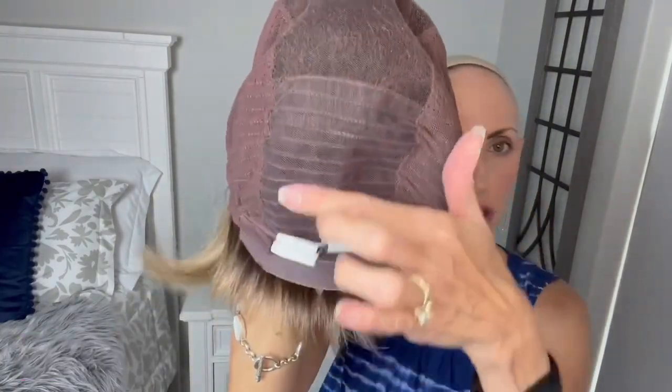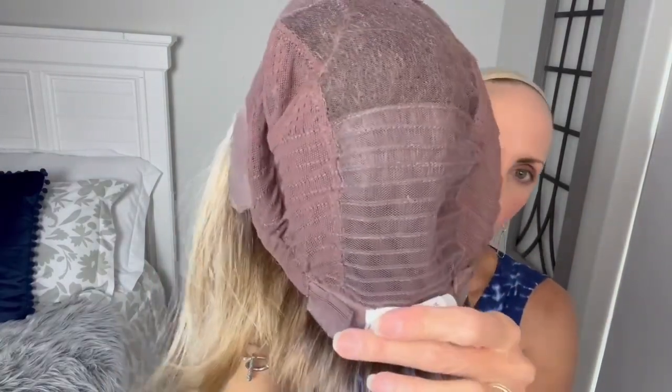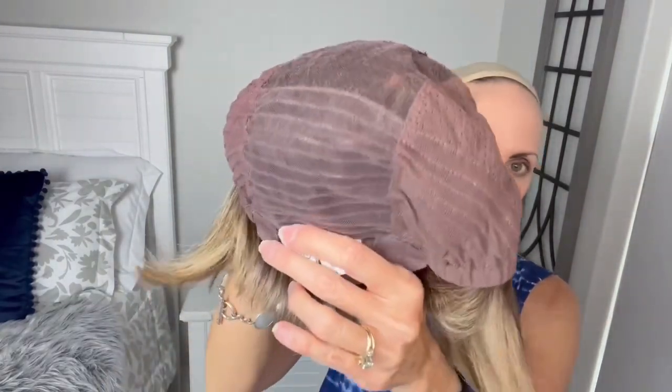But we do have closed wefting here in the back. Quite a bit of closed wefting. This is pretty common on shorter wigs. You've got those shorter layers, they want those hairs to lay right, so they use closed wefting there. It still has the appearance on the outside of a hand-tied cap.